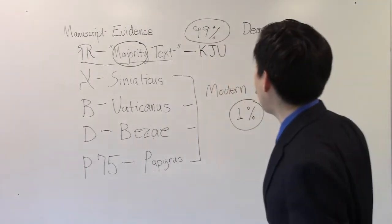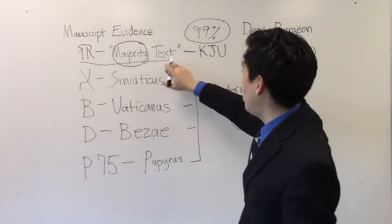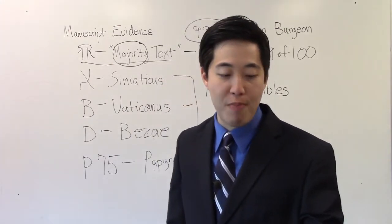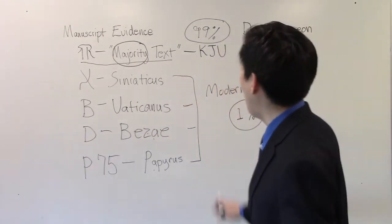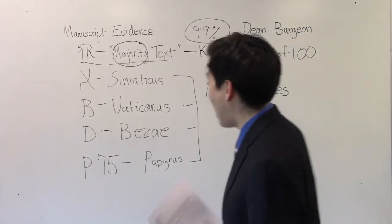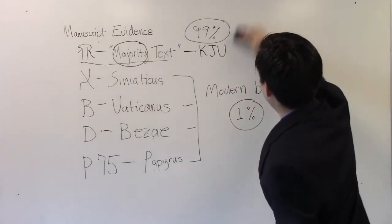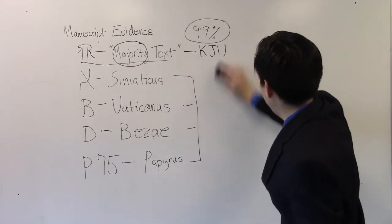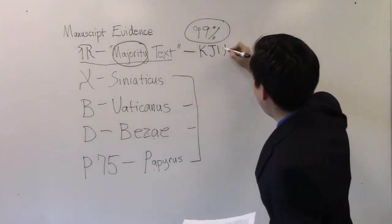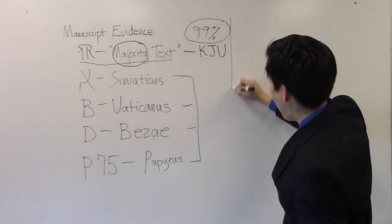The problem is that the KJV came out of the traditional text line, and there are other manuscripts from the traditional text that the KJV came out of. And these dates are actually pretty ancient. So let me erase this part. Here are some examples. To say the KJV came from late manuscripts is a lie, because I'm going to give you a list of some family manuscripts that are ancient.